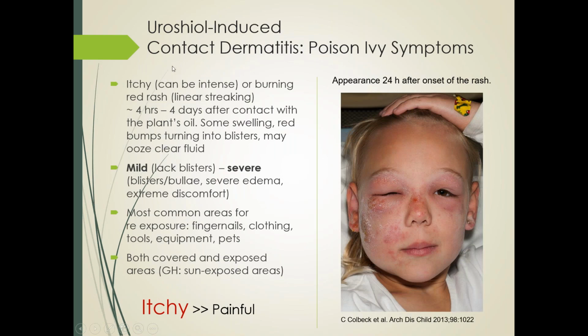So the symptoms start with some itchiness, and it can be really intense or burning red rash with some linear streaks where there's been contact with the plant. Within 4 hours to 4 days it takes before there's a reaction, and there's swelling, red bumps that turn into blisters, and that can ooze clear fluid. It can be a fairly mild reaction all the way till severe, where you have blisters and severe edema and real discomfort. Unlike the hogweed or parsnip rash, it's more of an itchy than it is a painful kind of rash. The most common areas for re-exposure are fingernails, clothing, tools, equipment, and pets.